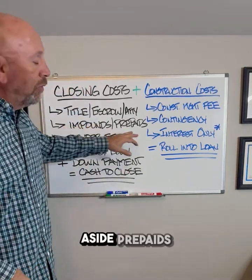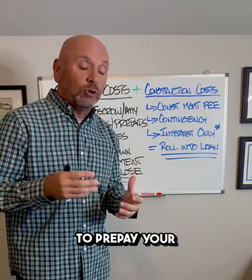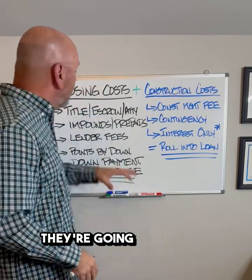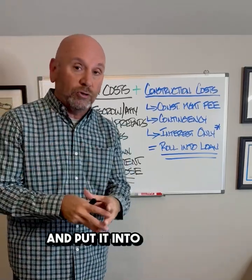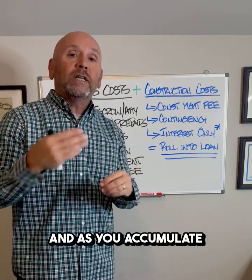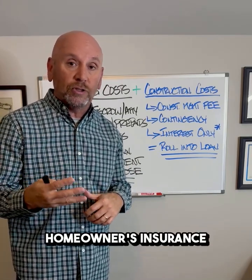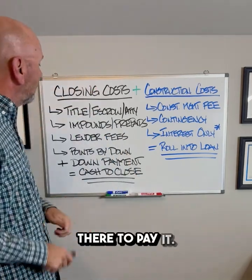They're going to set aside prepaids and impounds, right? So the lender's going to prepay your homeowner's insurance and your property taxes up to the due date. They're going to impound a certain amount, meaning they're going to take a certain portion and put it into an escrow or an impound account. And as you accumulate more and more into that account, when your property taxes or homeowner's insurance is due again, there are sufficient funds in there to pay it.